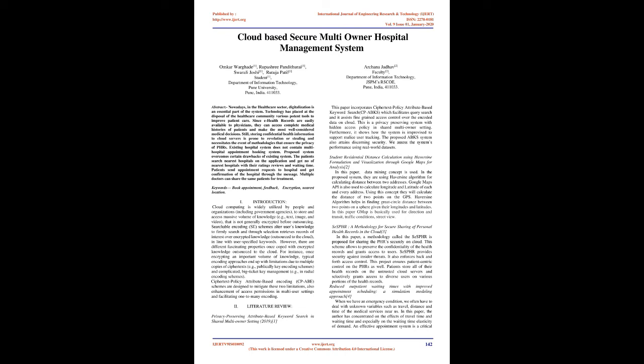2. Literature review. Privacy-preserving attribute-based keyword search in shared multi-owner setting, 2019. 1. Archana Jadhav, Faculty, Department of Information Technology, JSPM's, Pune, India, 411033. This paper incorporates ciphertext-policy attribute-based keyword search, CP-ABKS, which facilitates query search and assists fine-grained access control over the encrypted data on the cloud.